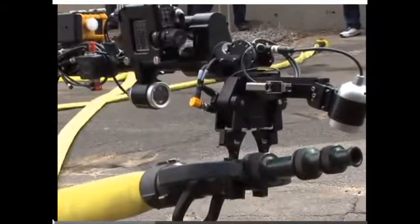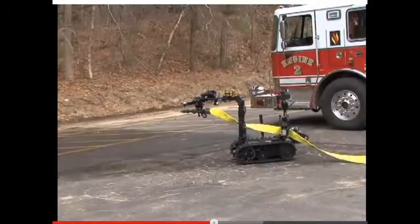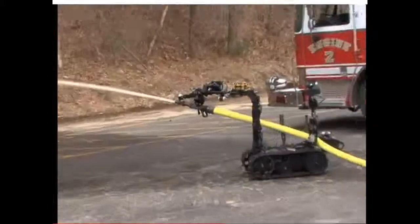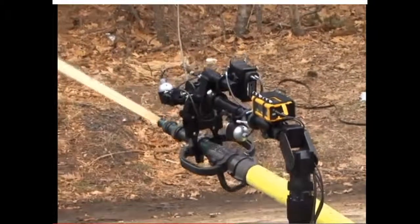The sensors that are on board allow hazmat teams to go into unknown areas with unknown contamination and establish whether the levels are safe for personnel to enter. UGVs are also capable of being equipped to hold equipment such as fire hoses, enabling firefighters to be well out of range of contaminated areas or high-intensity fires.